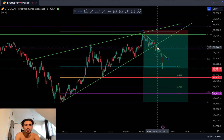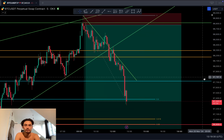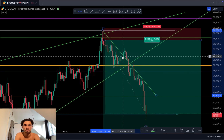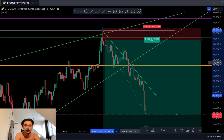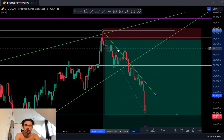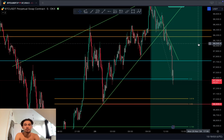You could have even added to position on the bounce of this trend line. If we zoom in, you can see trend line from the top connecting all the highs. We did get a nice little fake out, like I said would happen. But overall, we did get below the 618, tapped that line to perfection, may I add, SFPing the golden zone, faking out of this trend line, and now we are falling.